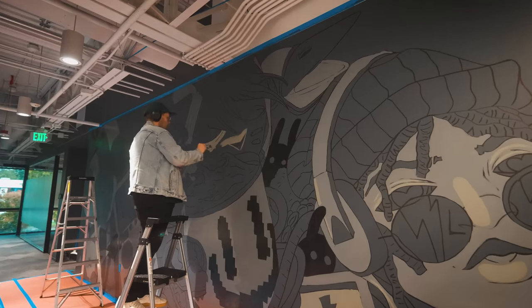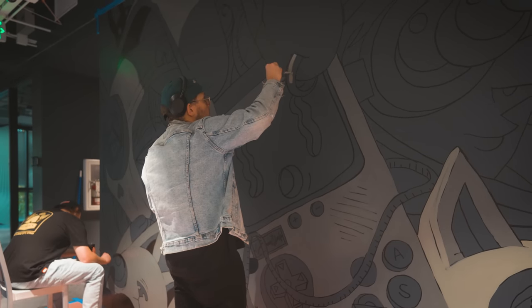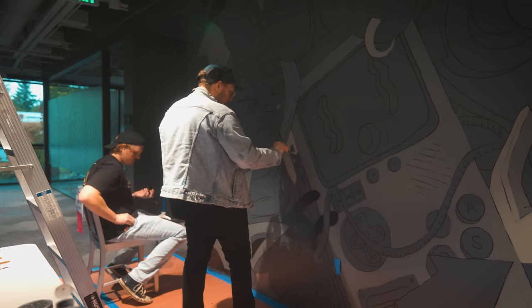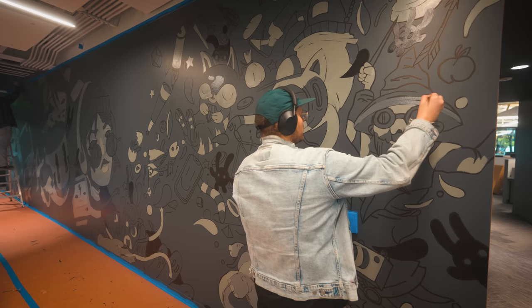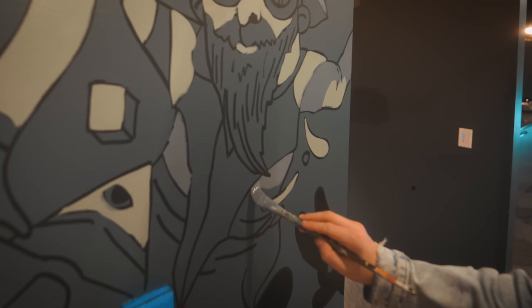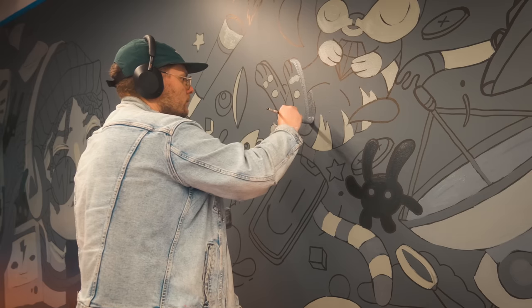It's pretty rare to see me paint in grayscale. For the light grays, I mixed black, white, and yellow to create a warm gray. Now this is a reference monitor. Yeah! And for the darker grays, I mixed black, white, and blue to create cooler grays. This let me create a bit more separation between all the grays in this mural.